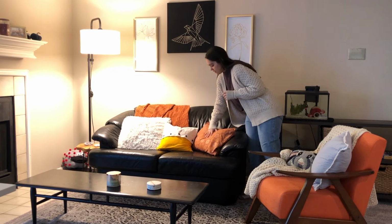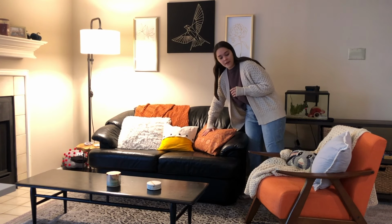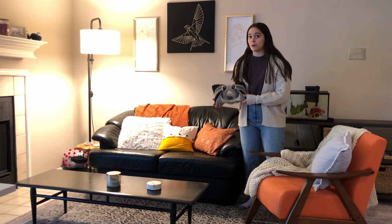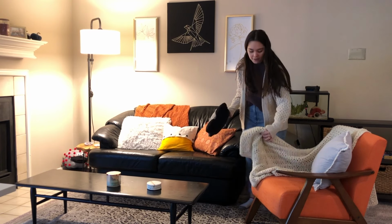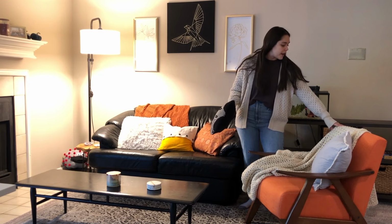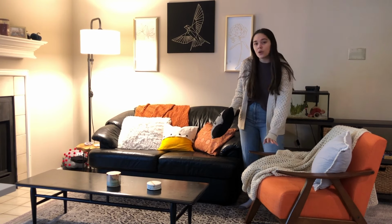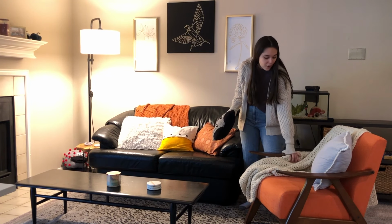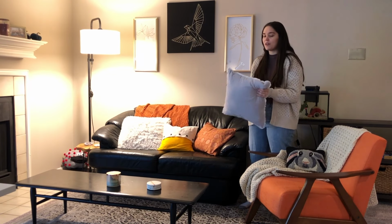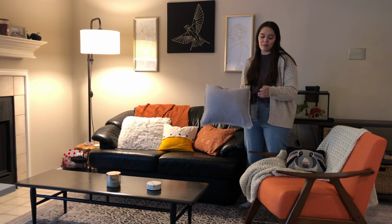This pillow and this pillow my mom actually made, so she sewed the pillowcases herself. And then this pillow was a gift from a little craft shop in Rhode Island from my fiance. This cream blanket that I have draped over the orange chair is also a handmade piece. It was a charity auction, I believe. They sold a bunch of these blankets for charity, so my dad picked one up for me. And then this gray pillow just came in one of my bedding sets that I don't actually really use the bedding from anymore, but I like the gray pillow, so.